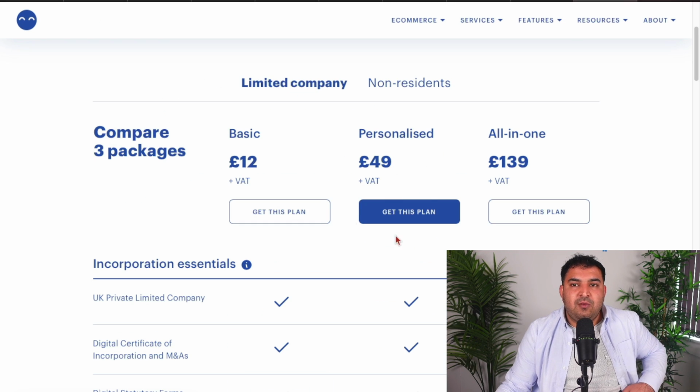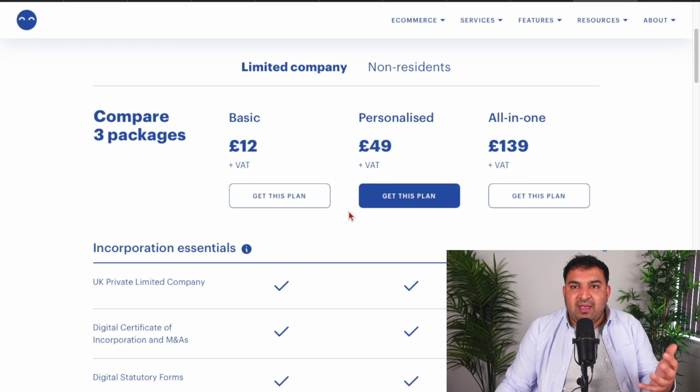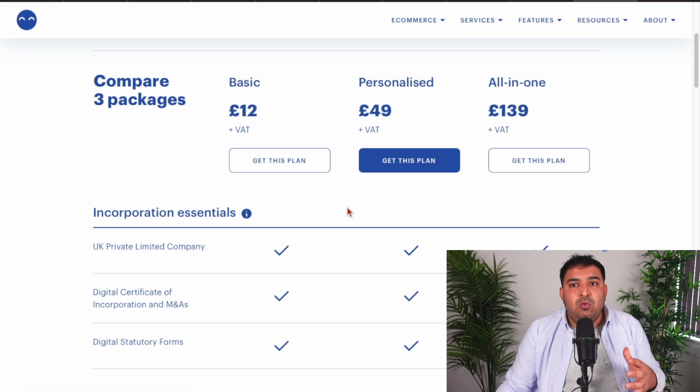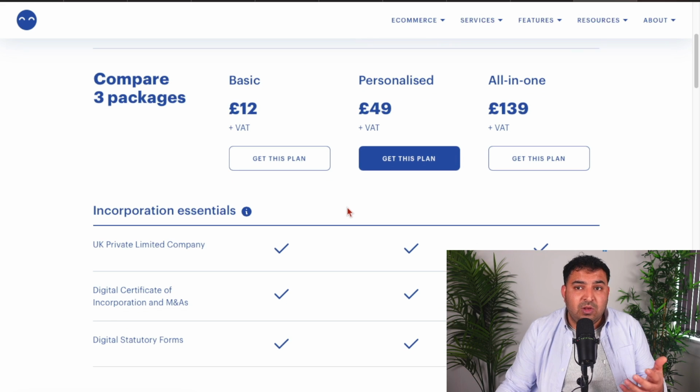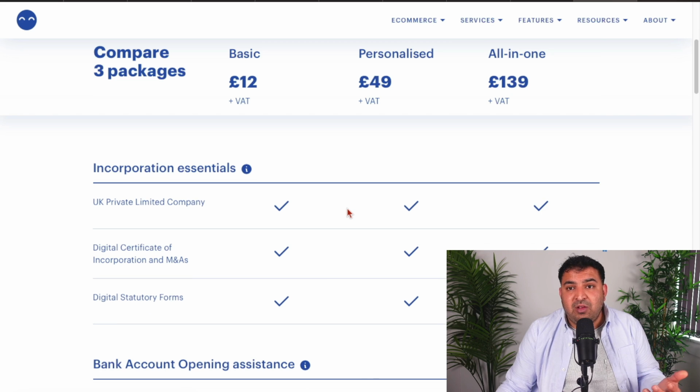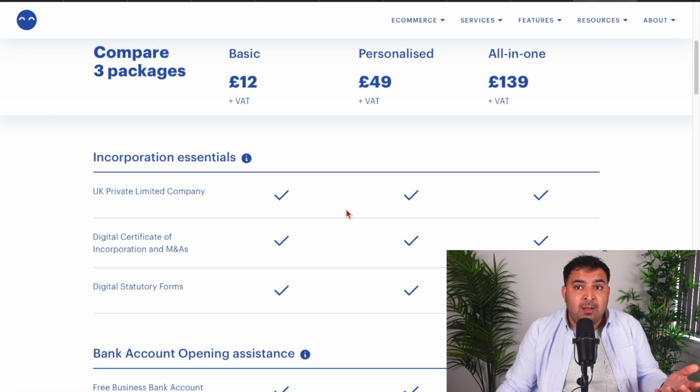Then they're going to show you different plans as well. This is where, as I talked about, you're going to need to have one address where you're going to be registering your limited company. But if you're somebody who doesn't have a commercial address, or you don't want to use your home address at the end of the day, you can use your home address, but make sure that you are okay with it being public.